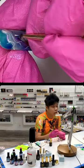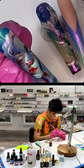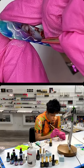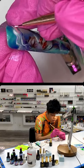Okay. And a few strands of her hair. Okay, just very small. Don't go crazy on it. Just a little bit. Just a little bit.